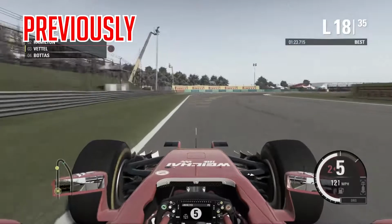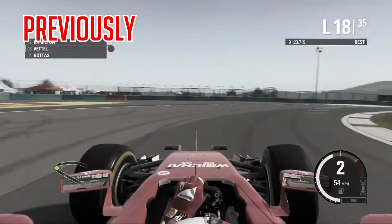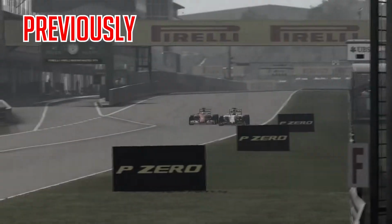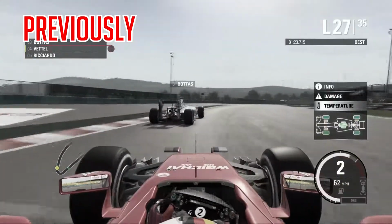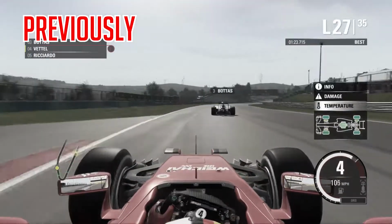He's going to have a look at the inside line. Vettel holding on from the outside into turn 1. Sebastian Vettel keeping third position. Try and make a move, and it looks like he's made it around the outside. We go into turn 1, and this time Bottas has made the move for third place stick. There's nothing that Sebastian Vettel will be able to do about that.